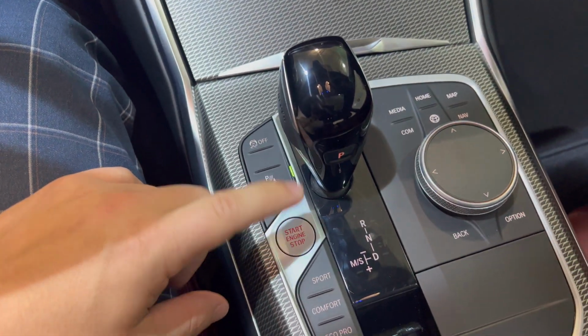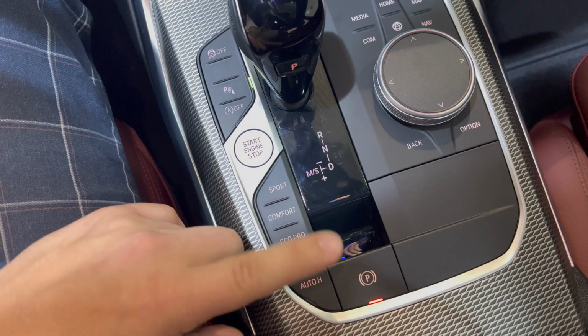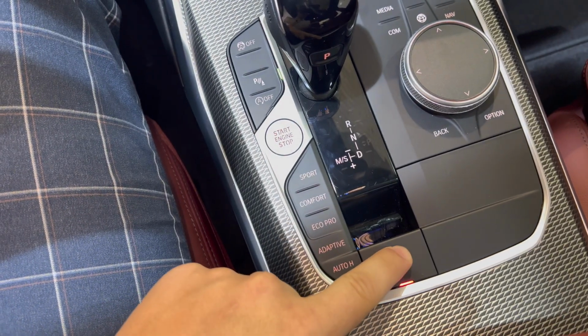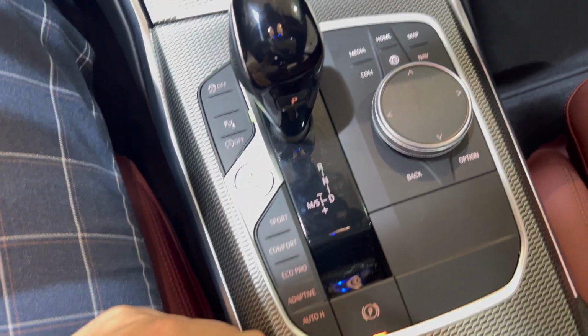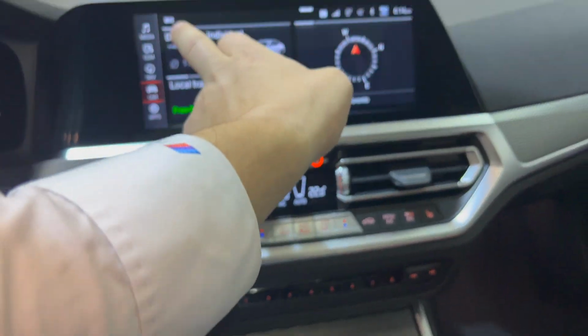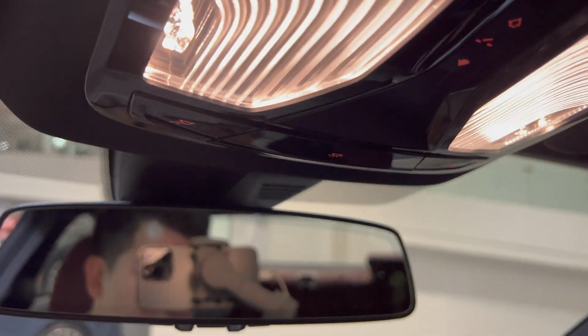Your start engine stop button has moved down here from the last generation, and your sport, comfort, eco mode, and now auto H and electronic parking brake. So you no longer have that pull brake, and you have your parking brake with auto H feature, which is absolutely beautiful. Your iDrive controller or through touchscreen on the infotainment system is all standard. Auto dimming rear view mirror is a standard feature, as well as your interior lights.